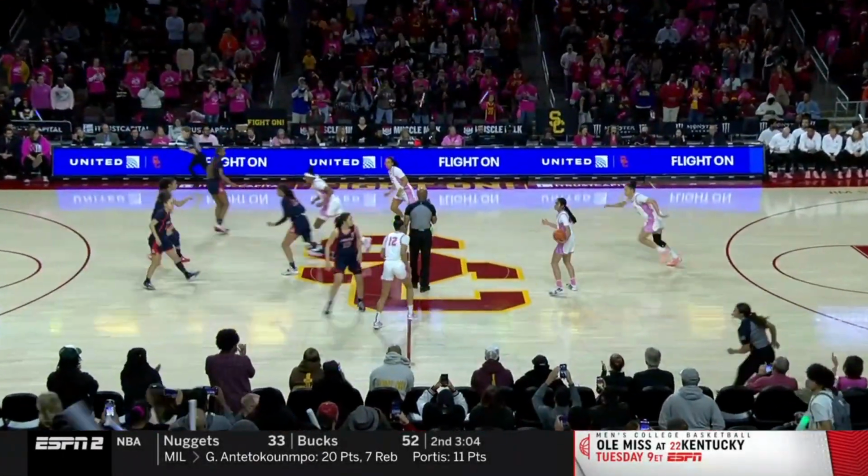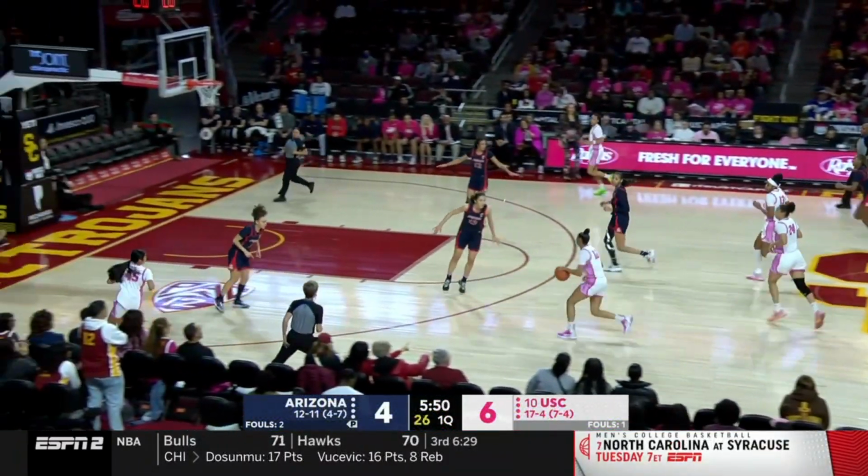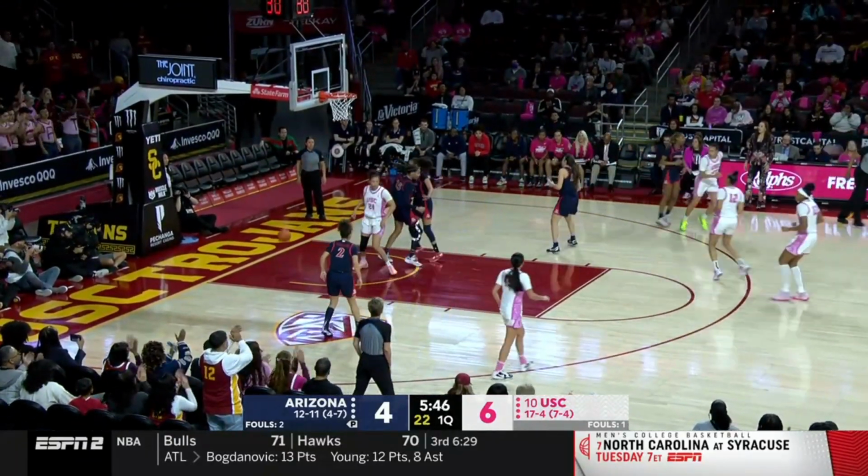Listen, all of that is a tough assignment for anyone in the country. Getting back in transition. That was Sky Jones on the drive. Watkins weaving, looking for an opening. Hangs.